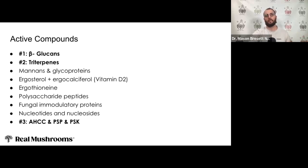And some mushrooms like chaga and reishi are higher in triterpenes compared to some of the other mushrooms. So we will talk about that a little bit today.